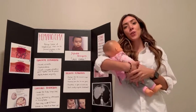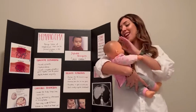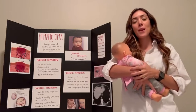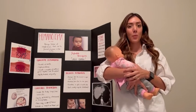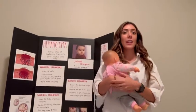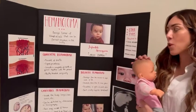And I imagine you're wondering, who's this baby in my hands? So no, she's not my daughter, but I named her. Her name is Emily and she's here to help me talk about a medical condition called hemangioma. So here I prepared for you a chart with characteristics, symptoms, and treatments of the hemangioma.